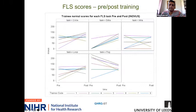There's a quick line plot about the different tasks. So these are all normalized scores of all these five different tasks of all our eight trainees. Some lines might be absent because there was some missing data, but we have got the majority of the trainees present on this line graph. And you can see that in the majority of the tasks, there has been improvement in the post-training scores, apart from the peg transfer and intracorporeal suturing. I think the scores have been sort of equal, but the scores definitely improved in precision cutting, endoloop and extracorporeal.